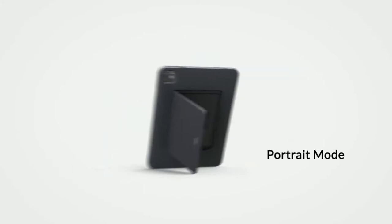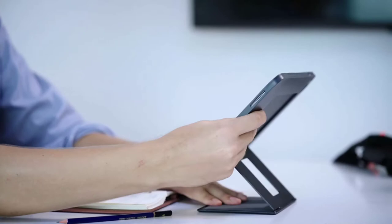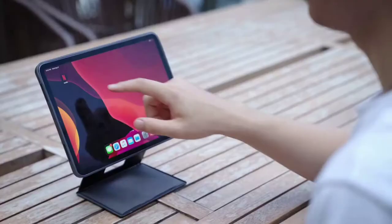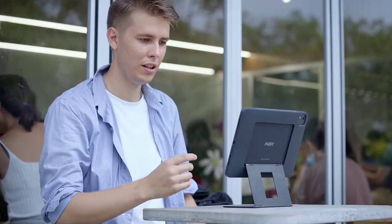Three functional modes make sure the MOFT Float fits all your needs and different styles at every step of the way. In floating mode, it allows you to display your iPad at eye level for Zoom meeting or double screen working and watching Netflix. You'll never know how good it will feel.